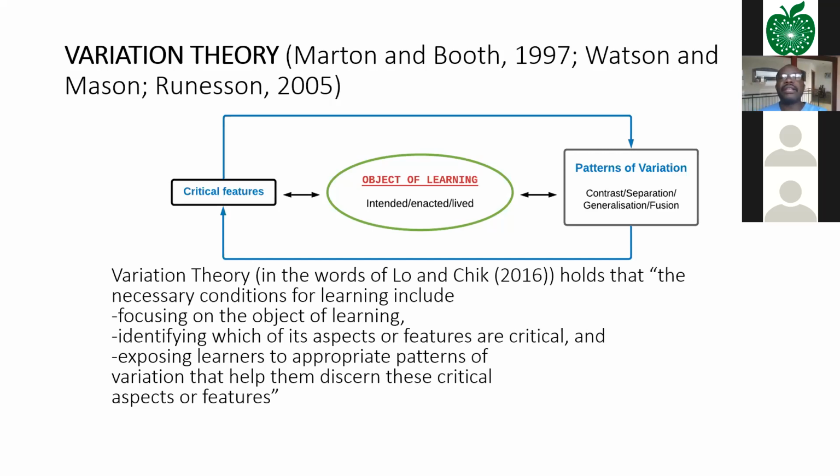And then in terms of the object of learning, how do we bring out the object of learning? Variation theory talks about the patterns of variation and critical features. So we need to understand the critical features.